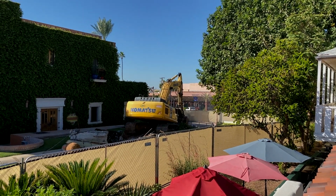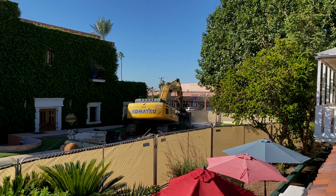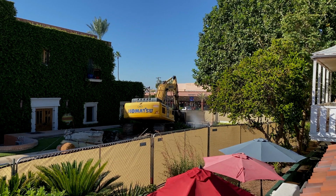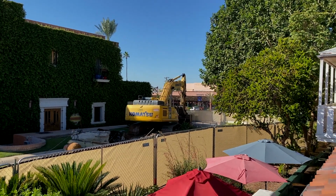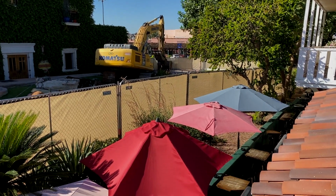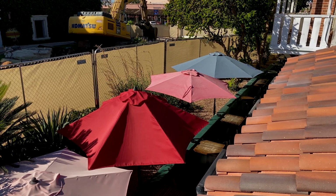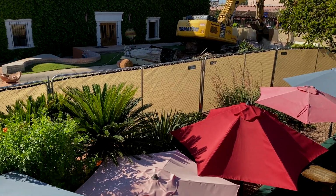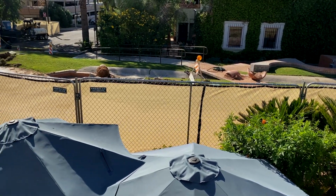Feel the vibration of the machine tearing the ground out right now. There it goes. And as Jenny was just telling me here, the wall that runs along by the bar down here is going to be torn out on Wednesday apparently. So that's going to be the end of the green wall there.